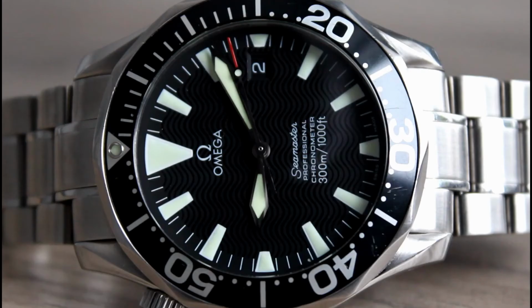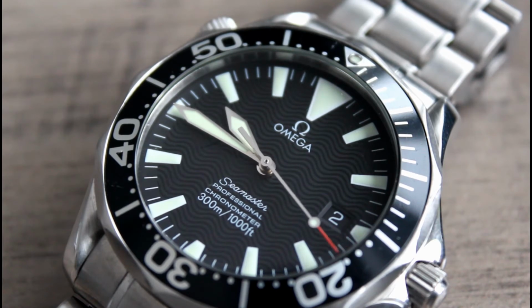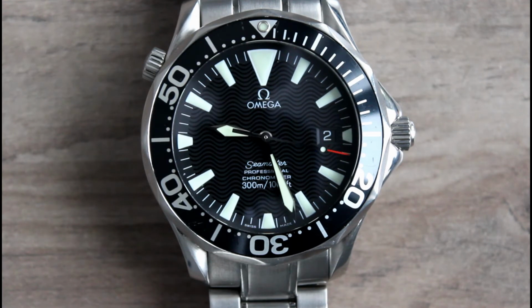Now let's take a look at the subject of this review, the Omega Seamaster 2254. Compared to modern Seamasters, the 2254 is an out-and-out tool. Minimal but informative text on the dial, aluminum bezel insert, subtle wave dial, full sword hands, and globs of lume for the hour markers. No, the watch is not perfect.